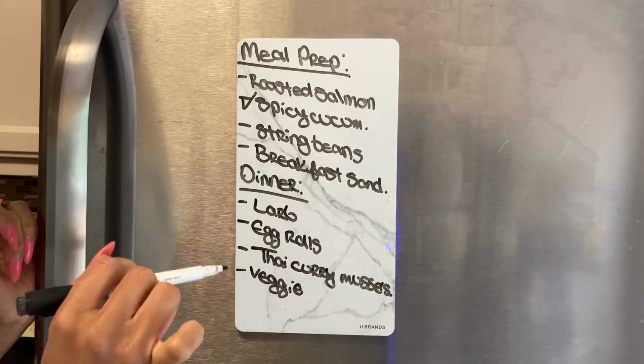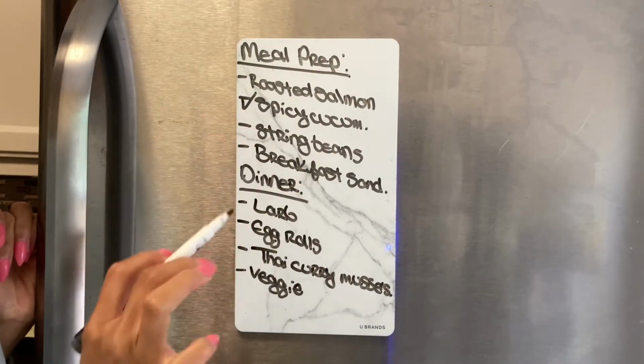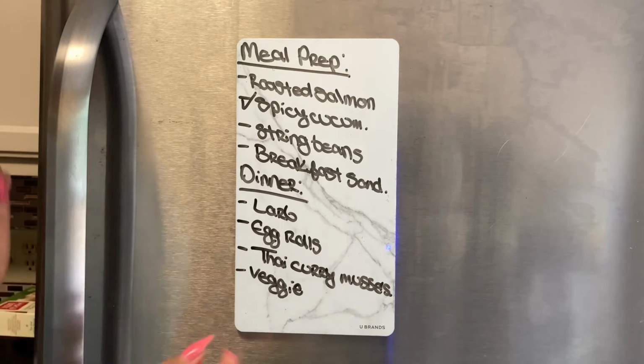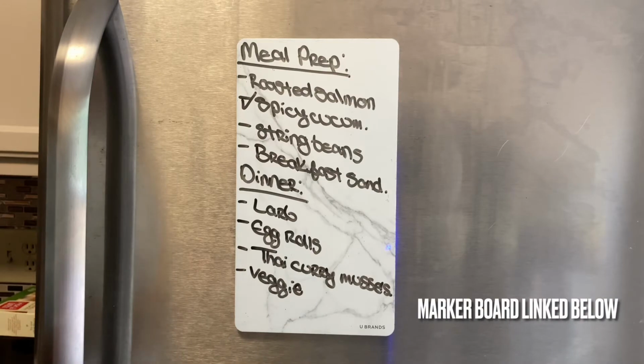So as I'm cooking, when I finish one thing, I'll check it off. And that helps me decide what I need to move on to next. So if you don't have a kitchen marker board, I highly suggest you getting one because it helps you stay on track.